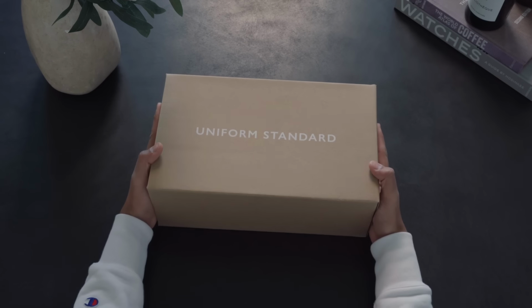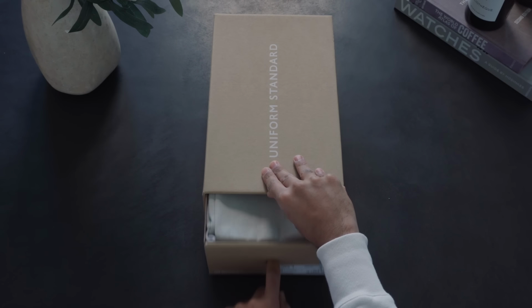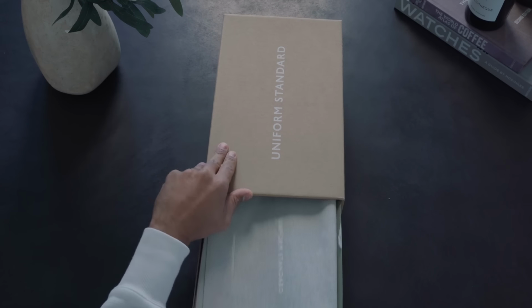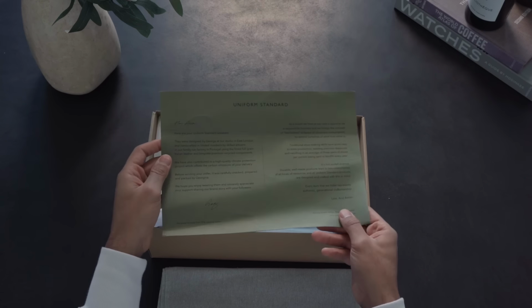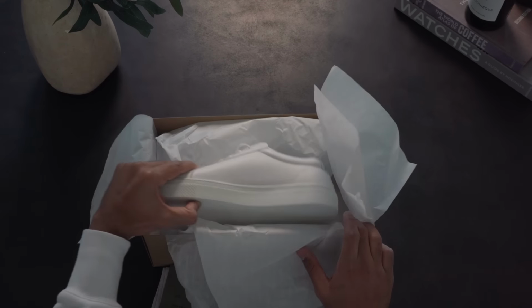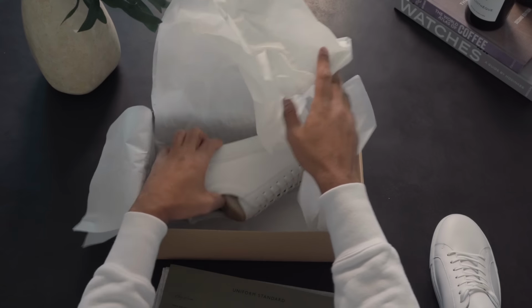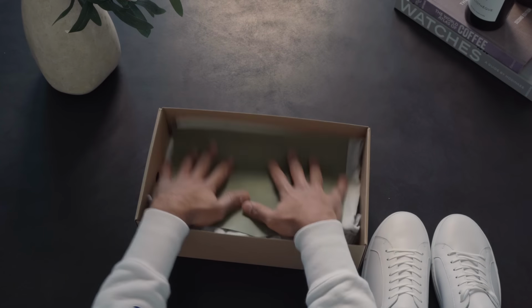Next up we have Uniform Standard Series 1 coming in at 140 British pounds, which is roughly $167 as of me posting this video. It's pretty easy to find a 10% off code, which I'll add to the description, to bring these down to $150. I got these in their classic triple white in a size 43 after they recommended me to size up from what I wear in Common Projects. They fit as I wanted them to.